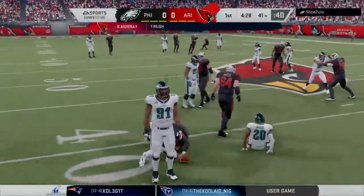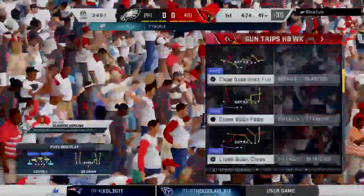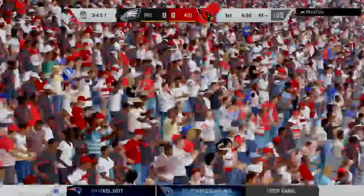Looking for a crease, can't find one. Stopped at the line of scrimmage. Call it no gain on the keeper, and it's going to bring up a 3rd down. Brings up 3rd down and 7.